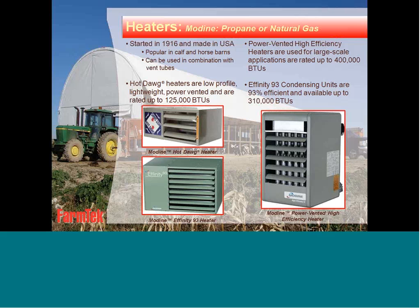The next model on the right is the traditional power vented heater. These are called the PDP line. These are going to be used in larger scale applications. We have units on this model up to 400,000 BTUs. These are a little bit heavier weight, but they are intended to carry more access. And these are large scale heating registers. This unit is also available in natural gas. And we also do offer the high altitude kits, orifices, where these can be used at altitudes above 2,000 feet above sea level.